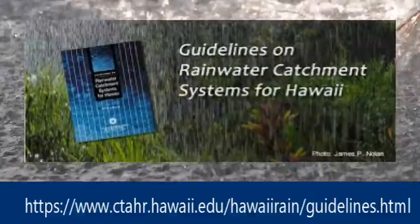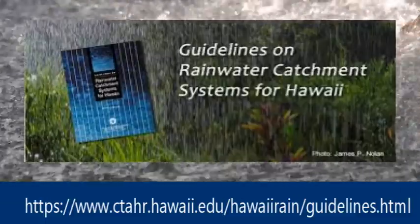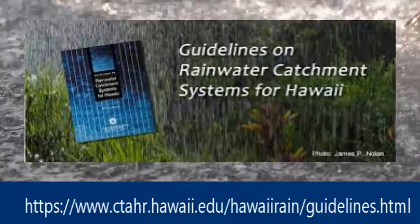So if you have been to their website, they do have a publication in there that goes through many aspects of rainwater harvesting systems that are employed here in Hawaii.